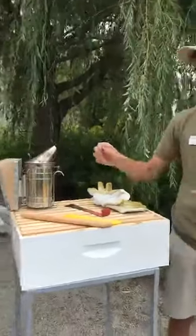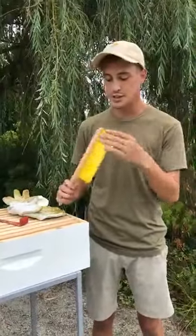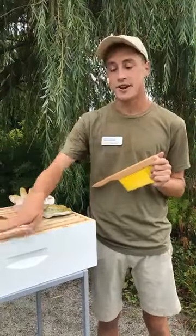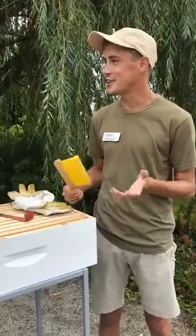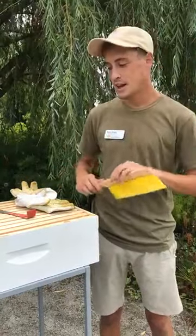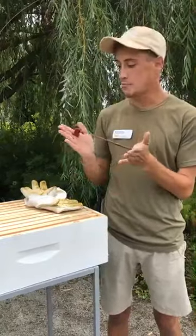Awesome. So tell us about these other tools that you have here that we haven't talked about yet. Yeah. So this is called a bee brush. This is a tool that I use. It's very soft. And it's just so when I'm moving stuff around, I can just brush bees out of the way without injuring or causing any damage. And they just fly off and get out of the way, so I can get at things a little bit easier.